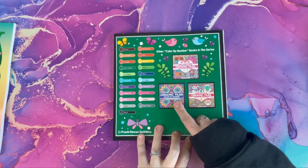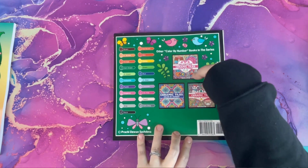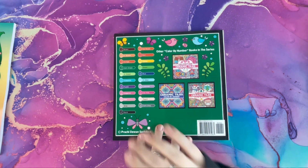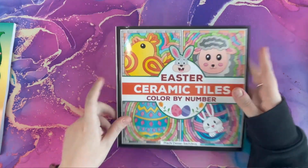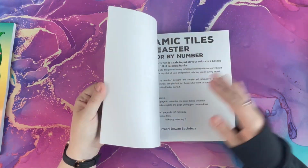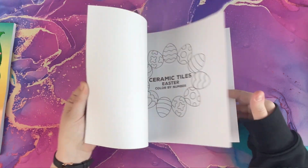This was the original ceramic tiles. She did a Christmas one, a Valentine's one, and now she has an Easter one. So she and her husband have now synced up. They use the same color palette, which I love. These are nice little cute square books. They're not full size, and these are so popular.